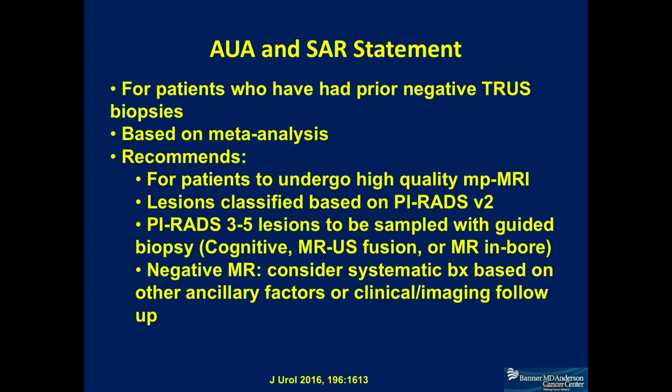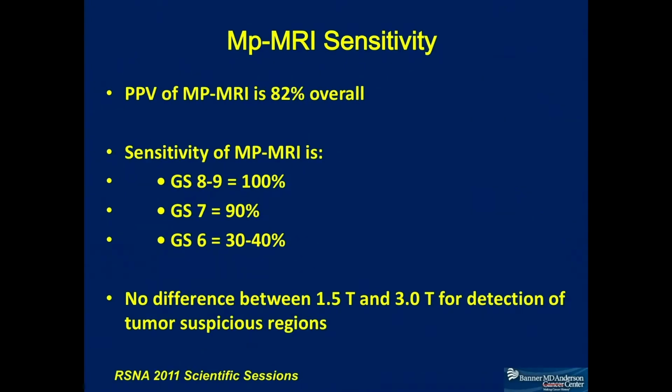And this resulted in the AUA and SAR statement, which we'll bypass as we've already talked about that before. Now, this is something that you should know. MRI, again, is not 100%. It is not the greatest thing in the world. It is good for the patients, but we have to understand what it is good at.